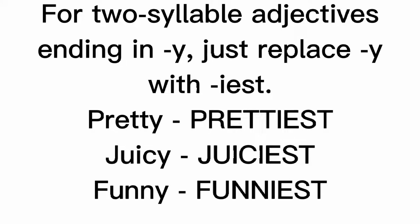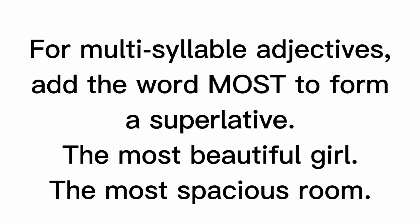For two-syllable adjectives ending in the letter y, just replace the letter y with iest. For examples: pretty, prettiest; juicy, juiciest; and funny, funniest. So for two-syllable adjectives ending in y, replace y with the letters i, e, s, t at the end.